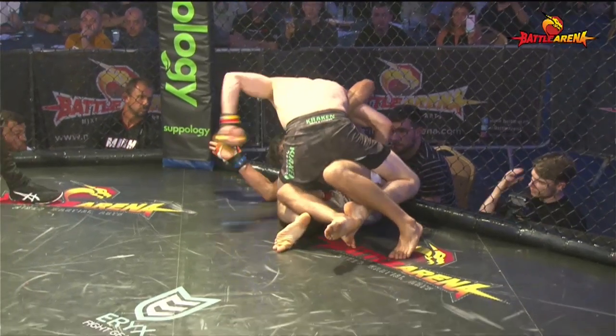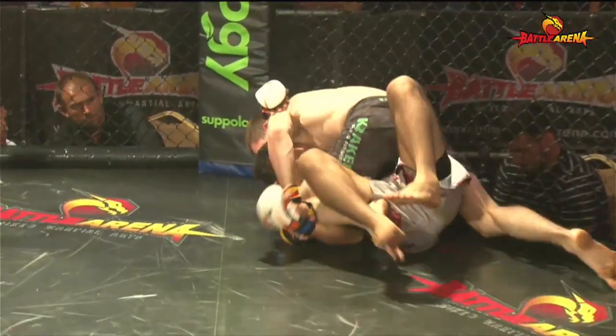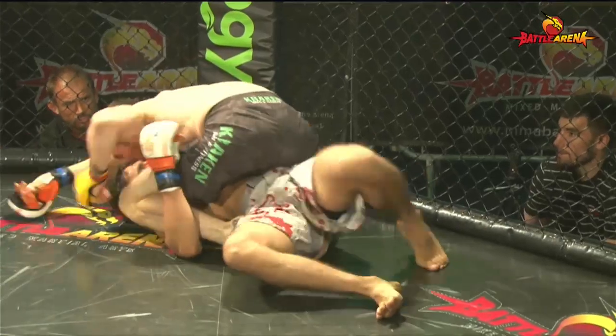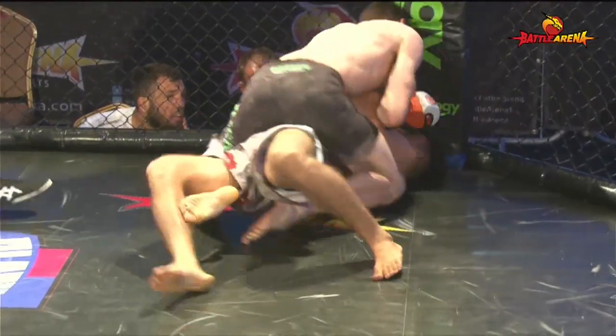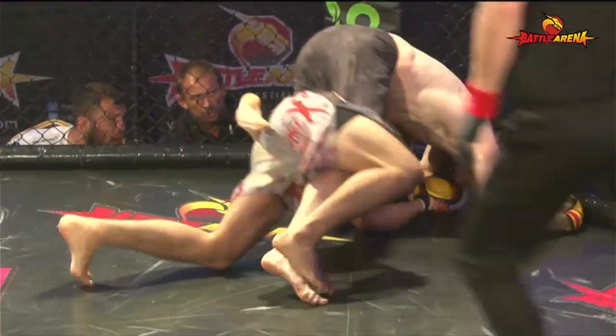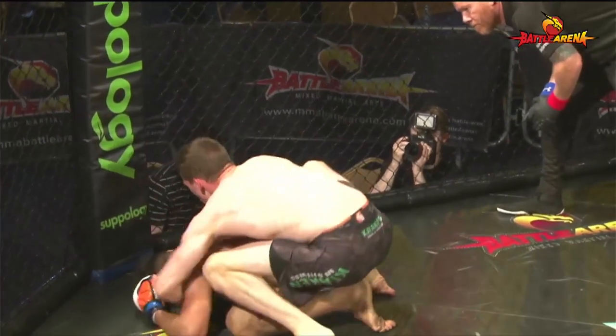Yeah, this is a great job from Gabriel Evans. As you say, weathering the storm. Just doing enough to stay in it. Never at any point looked really in danger. Now he's got the takedown and got straight into the mount. And if not getting Gabriel Evans out of there was bad enough, this is now even worse. Safi turns to try and escape, and yeah, may have given up his back in the process.